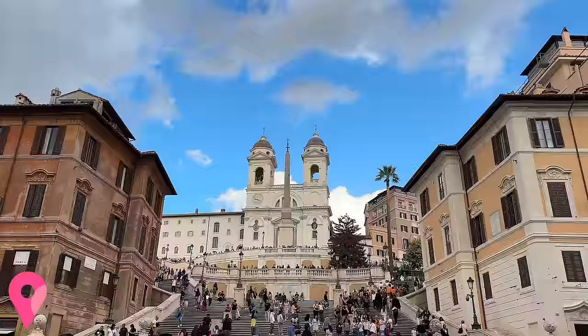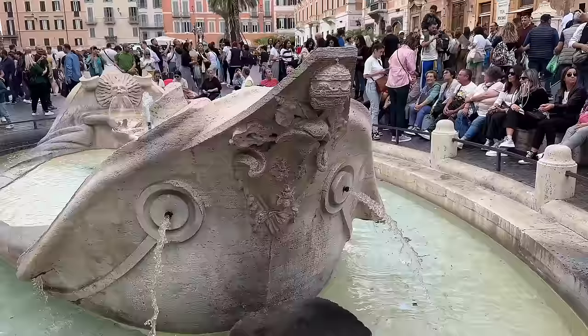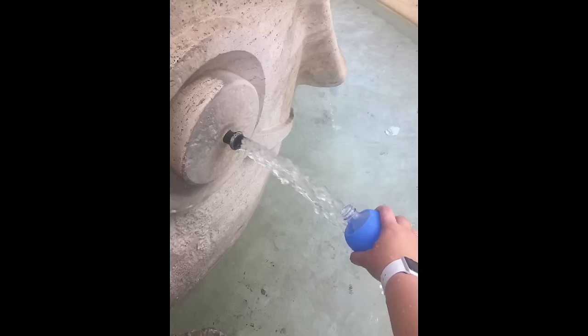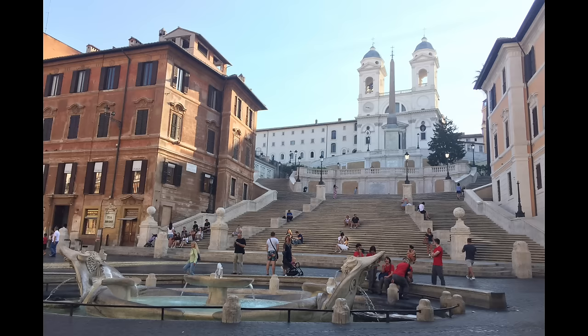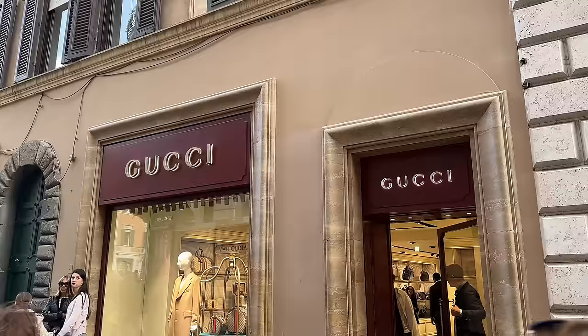Spanish Steps is another one of my favorite places to go and enjoy here in Rome. Personally, I like to go quite early in the morning when there aren't these crowds. And another tip: at most of the fountains in Rome, you can actually drink from certain spouts. The drinking water in Rome is very clean, so definitely bring a reusable water bottle and fill up at the various fountains around the city.